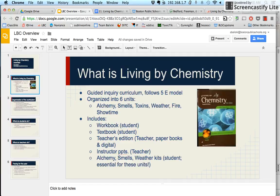So, first of all, what is Living by Chemistry? It is a guided inquiry curriculum which follows the 5E model of teaching and learning. The 5Es are engage, explore, explain, extend, and evaluate. So those are the things which are going on over the course of every 5E lesson. Furthermore, the curriculum is organized into 6 units entitled Alchemy, Smells, Toxins, Weather, Fire, and Showtime.